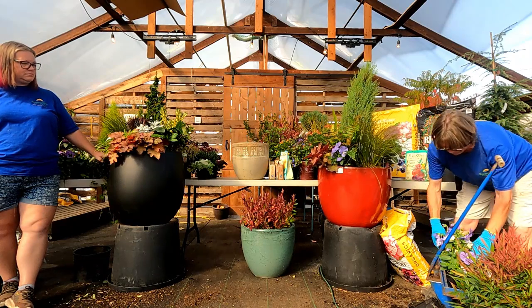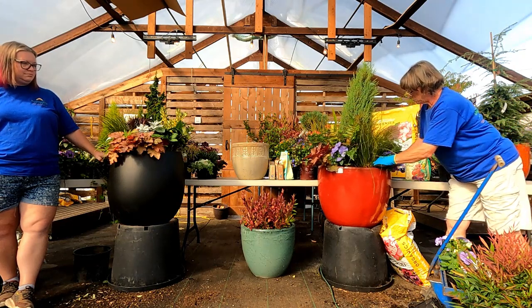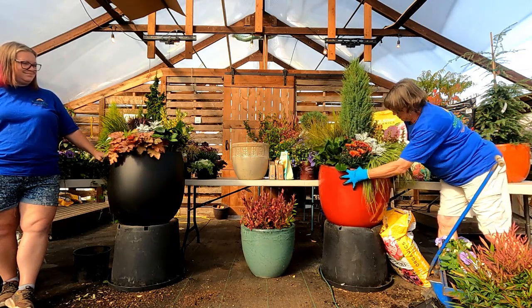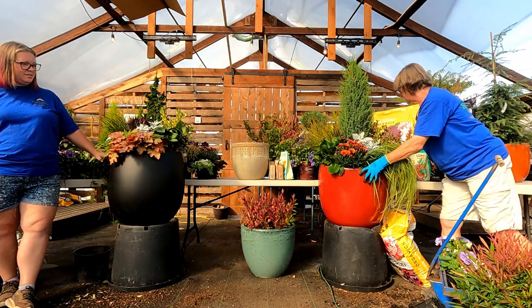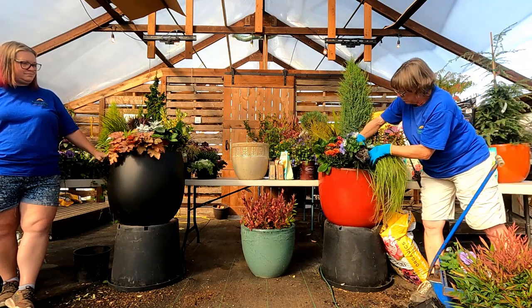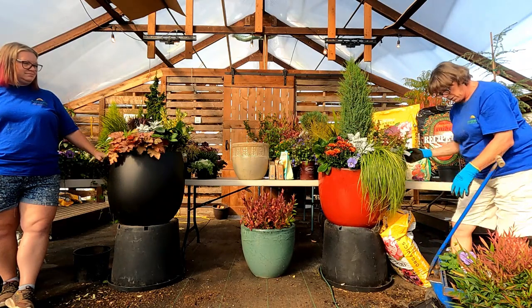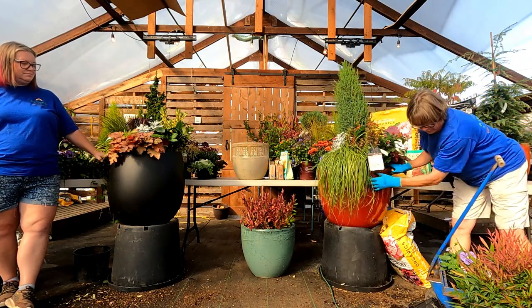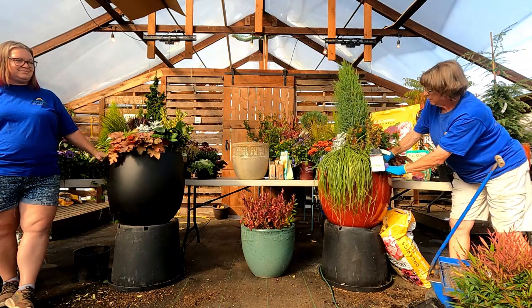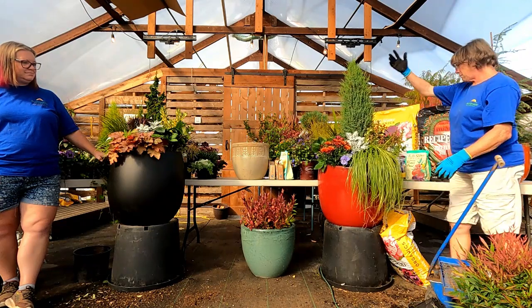And maybe I'll tuck one in here. Squish. Spin it around. And I'm going to play off of this blue here. And again, that will eventually fill out. And I'm going to put one more over here. Right there. And this is one that you just see all the fun, all the beautiful color, all the way around.